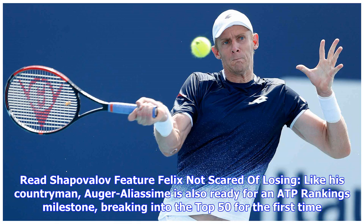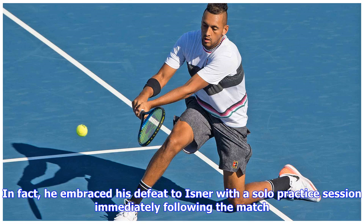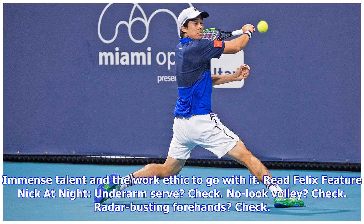Felix not scared of losing. Like his countryman, Auger-Aliassime is also ready for an ATP rankings milestone, breaking into the top 50 for the first time. Earlier in the tournament, the youngest semi-finalist in Miami history admitted he is not scared of losing. In fact, he embraced his defeat with a solo practice session immediately following the match. Immense talent and the work ethic to go with it. Read Felix feature.